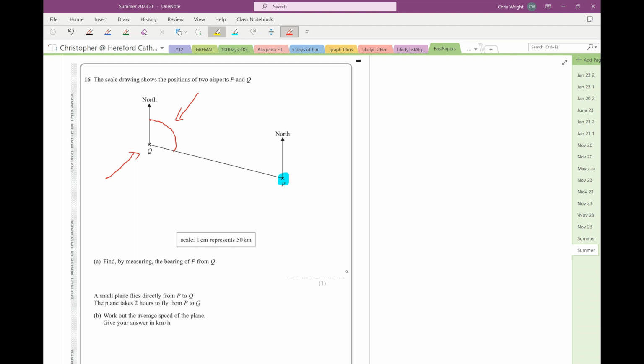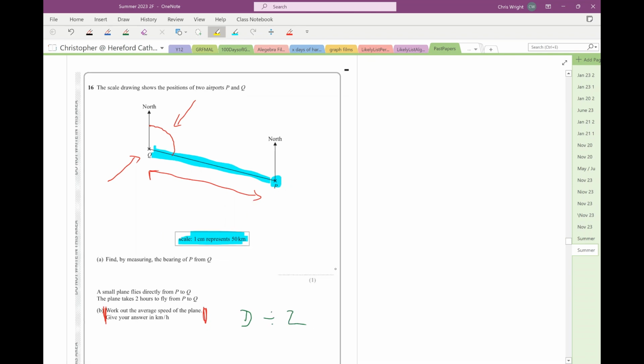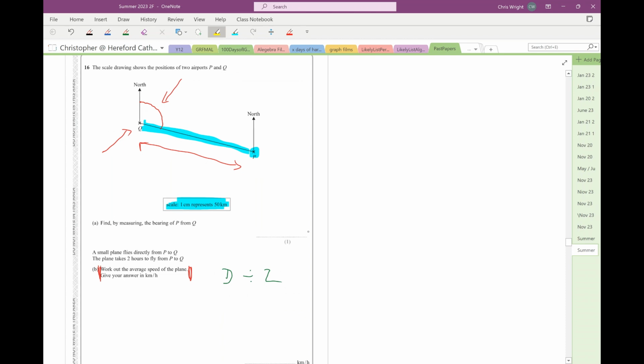A small plane flies directly from P to Q. The plane takes 2 hours to fly from P to Q. Work out the average speed of the plane. Now, annoyingly, I can't do this on the screen. You need to know the distance from P to Q. So measure this line. Then you've got it in centimetres. Then convert it into kilometres. So now you know how many kilometres it is from Q to P. If you want to know the speed, you're going to do that distance divided by time, d divided by 2. That will tell you how many kilometres the plane must go each hour. So that's the speed of the plane.